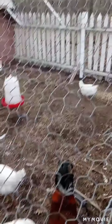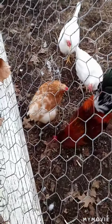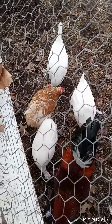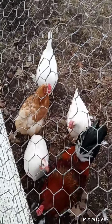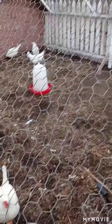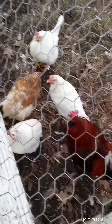And these guys just came over. The rooster, the orange hen there, that's one of our ones we had in Wichita. He's the only survivor from Wichita, or she. All these white hens are from Susie's mother's. And the rooster, too.